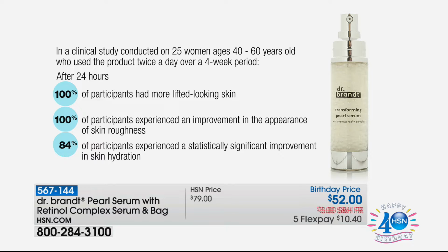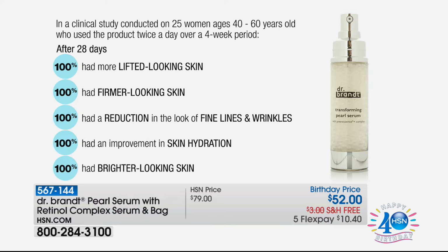Visible hydration. Okay, so now let's fast forward 28 days. 28 days. Take all those 5 visible signs of aging, and we've shattered them. 100% across the board, and this is what we mean by skin-changing science. This is why we partner with the top dermatologists. Lifted-looking skin, firmer looking skin, a reduction of fine lines and wrinkles, an improvement in skin hydration. Your skin's just going to drink this up, and brighter looking skin.